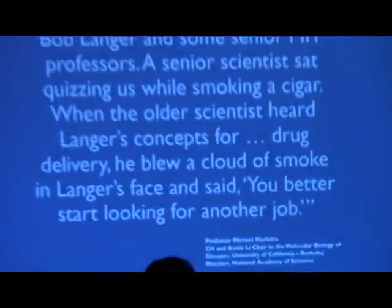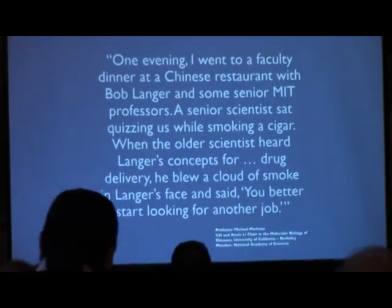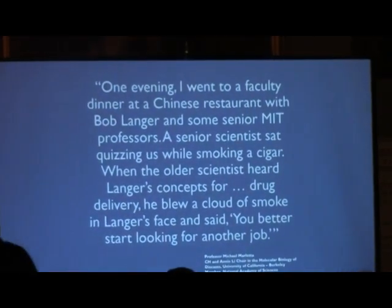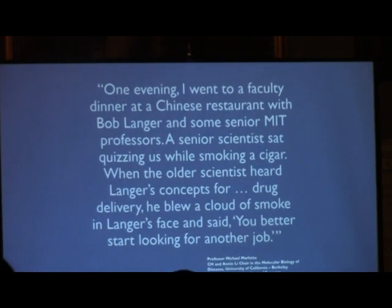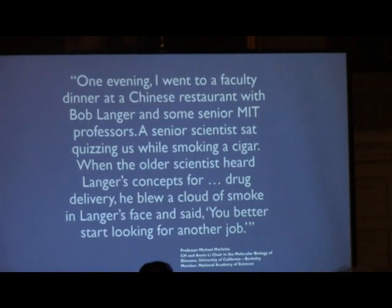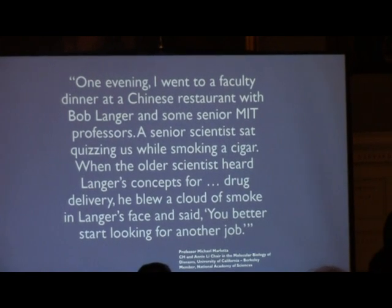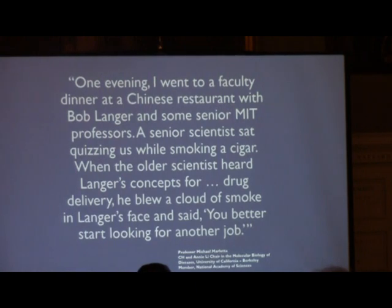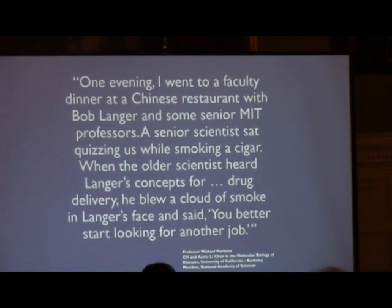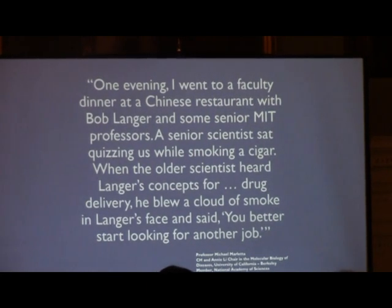This is a direct quote from Mike Marletta, who was one of my colleagues at MIT in 1979. And here he's saying, well, one evening he went to a faculty dinner at a Chinese restaurant with me and some MIT professors. He said one of them stopped quizzing us while smoking a cigar. He said when he heard my concepts for drug delivery, he blew a cloud of smoke in my face and said, you better start looking for another job. Well, I'm still here, but it wasn't so pleasant.